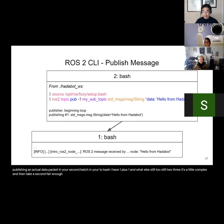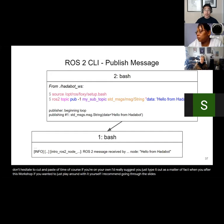Anyone having problems? Yeah, there's a lot to type. That second command, the ROS2 topic command, is a lot to type. Don't hesitate to cut and paste, for the sake of time, of course. If you're on your own, I'd really suggest you just type it out. As a matter of fact, after this workshop, if you want to play around with it yourself, I recommend going through the slides, which we're happy to share, and just typing out all the commands yourself.